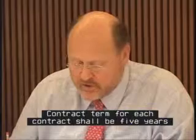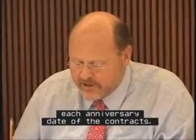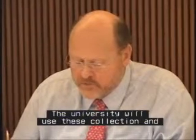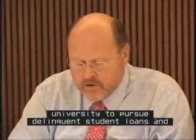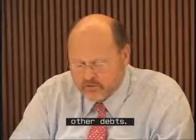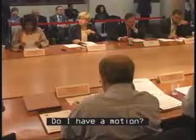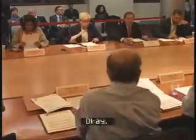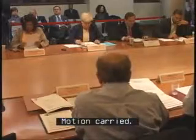Contract term for each contract shall be 5 years with an option for the university to terminate on each anniversary date of the contracts. The university will use these collection and litigation services to fulfill federal, state, local laws and regulations that mandate the university to pursue delinquent student loans and other debts. Do we have a motion? So moved. Okay. Second? Second. Okay. Any questions, comments? All in favor say aye. Aye. Any opposed? Motion carries.